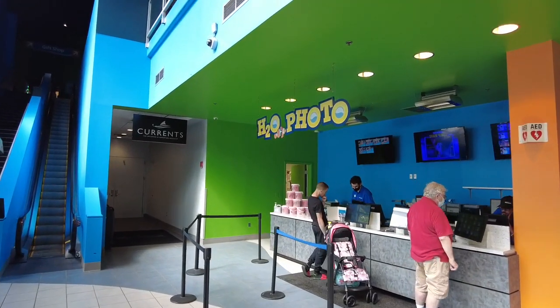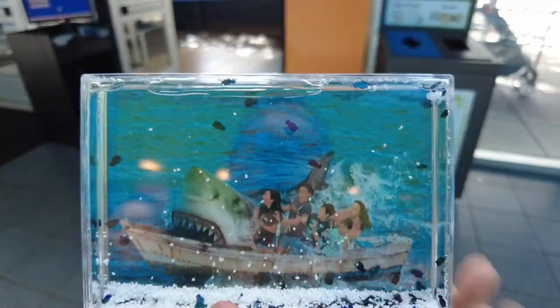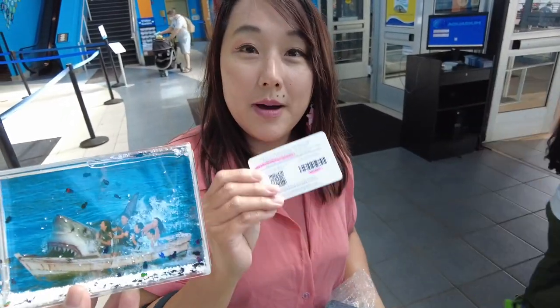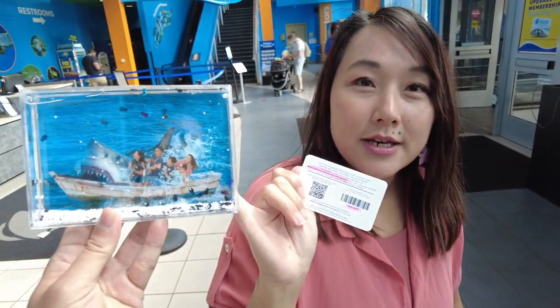Alright, let's check our photo. H2O photo, let's go. We got this picture frame. Can I see, show it? Hold on. This is nice. This costs $10. If you buy this one, your digital photos are in here. That costs $25. And this is an add-on for $10. Nice.